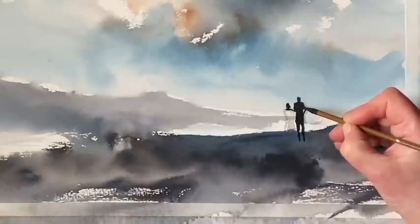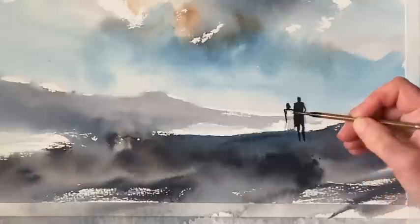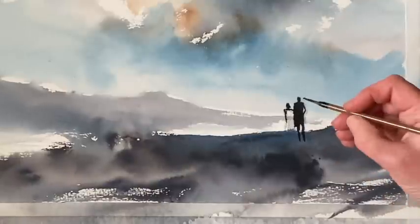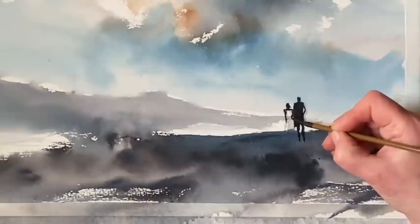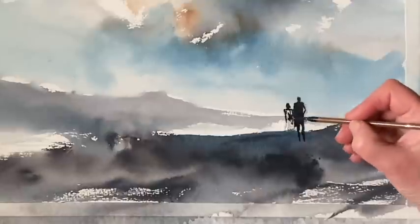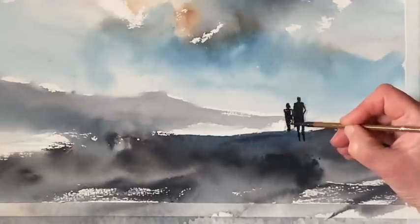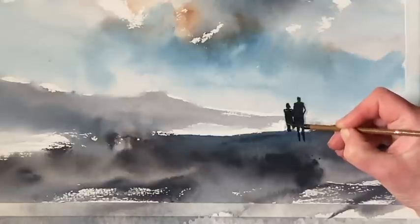So now I'm adding some finishing touches to this painting, which is a misty mountain scene with a couple of figures just in silhouette looking out over the mountains and the misty lake in the distance. This painting has only taken a few minutes to complete. It's all been painted before you in real time, every brush stroke.